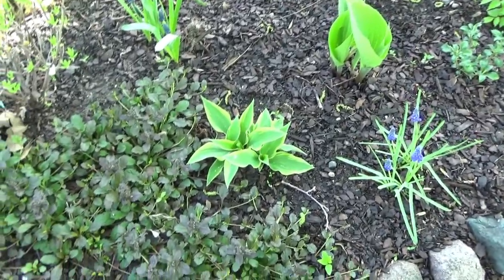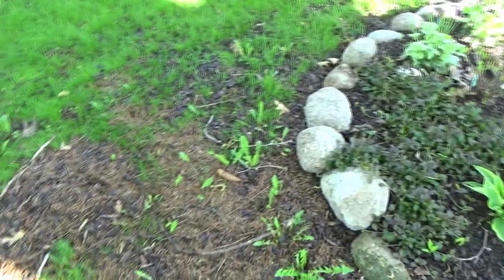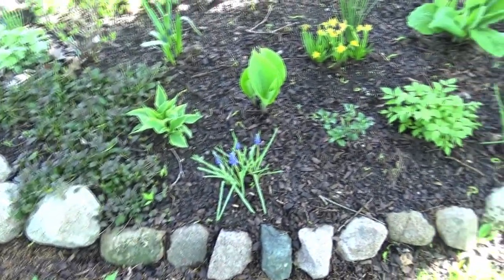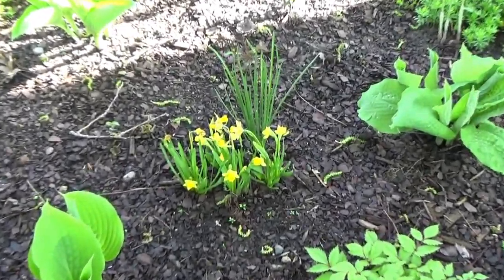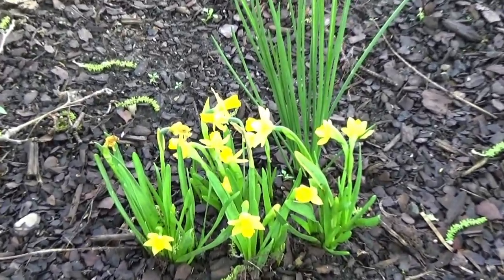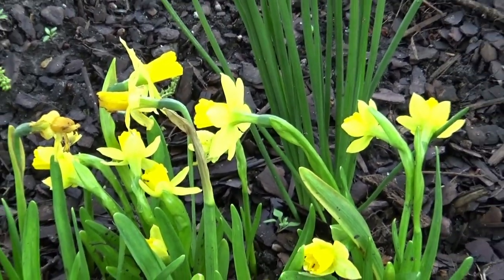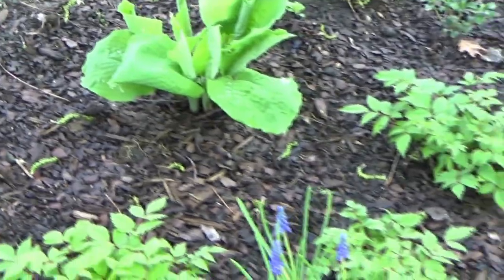I think this hosta here is Wolverine. That one's amazing. Yeah, and then my mulch is all over the place. It's in places where I'm like, it's over here, along with pine needles. Yeah. Crazy. I think this is tête-à-tête. These tiny little daffodils. So right now this area is kind of a purple, blue, yellow area, and I really like it a lot.